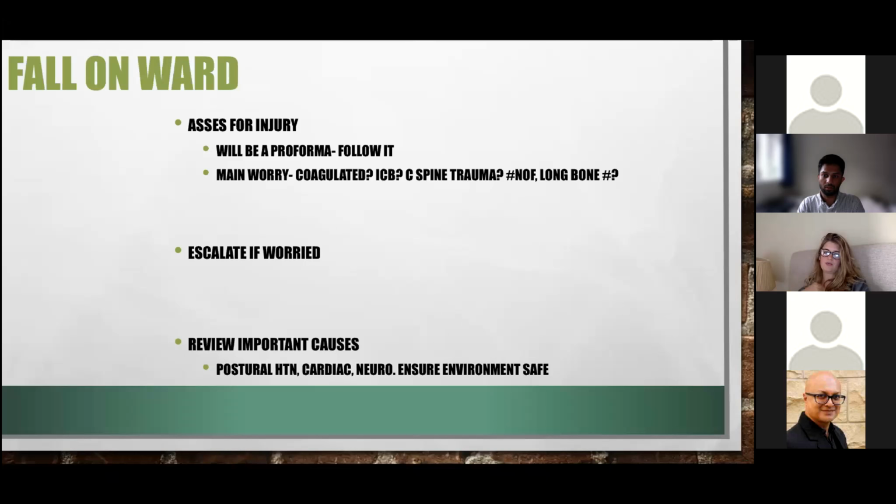The crux of it is you want to make sure that they don't have a head injury. The first thing to ask yourself, other than the ABCDE stuff, is are they anticoagulated? Because if it's an unwitnessed fall and they're anticoagulated, pretty much every falls proforma says they need a CT head. They might not be anticoagulated, but you might be worried anyway. There might be neurology, it might be a loss of consciousness. You also want to look for other signs of trauma, so long bones, fractured neck of femur, abdominal pathology, etc. Escalate if you're worried, if you're not quite sure, call your SHO, call your med reg, whatever.